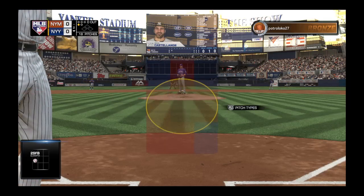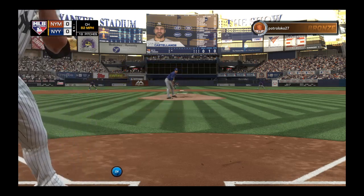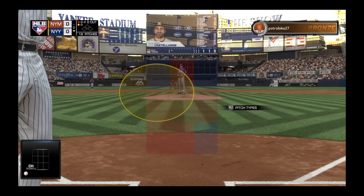Takes a called strike, 0-1. Snuck that high, hard one by him without a swing, but that's a pitch and location he can do a lot of damage with. Got to be careful doing that. Ball 1.